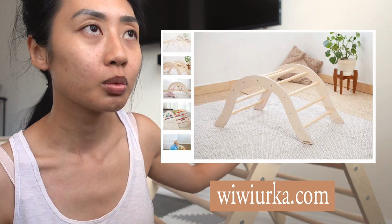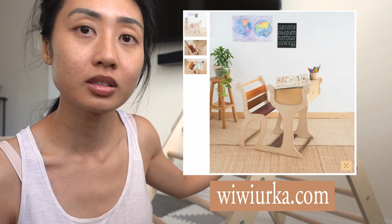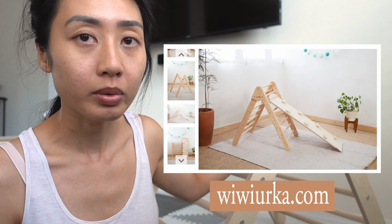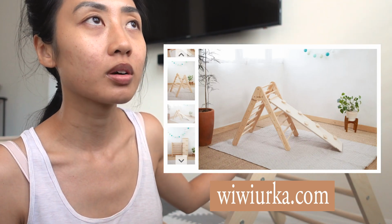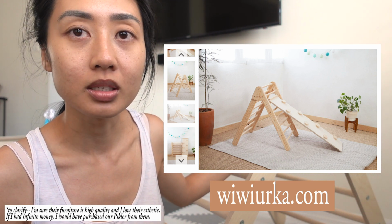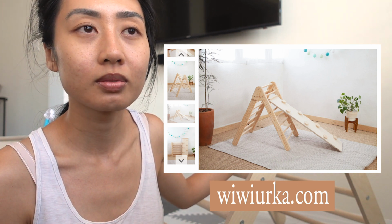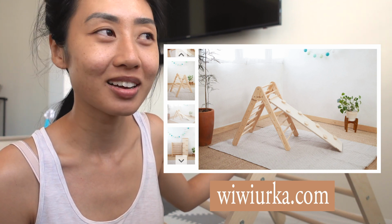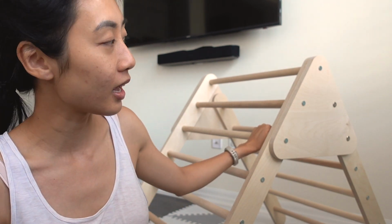They have a lot of wood furniture and a lot of furniture for kids other than the triangles as well, but they're just super expensive. On the website, for the triangle and the ramp, we did get a ramp included in the price of this as well, it was $435 listed on the website. I didn't even go into further research to see if that was in Canadian or US dollars, because it was way out of our price point. It just wasn't something I would be willing to pay.